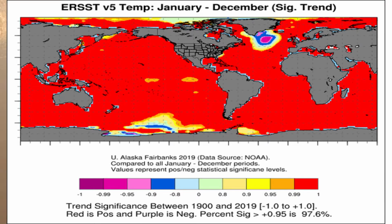Wow. So the entire oceans are basically red. And if you look at the scale below, it's at least 1 degree. This is trend significance, so -1 to +1. The significance is greater than 0.95, which is 97.6%. What that means is this is significantly different than the average. We are way above average.